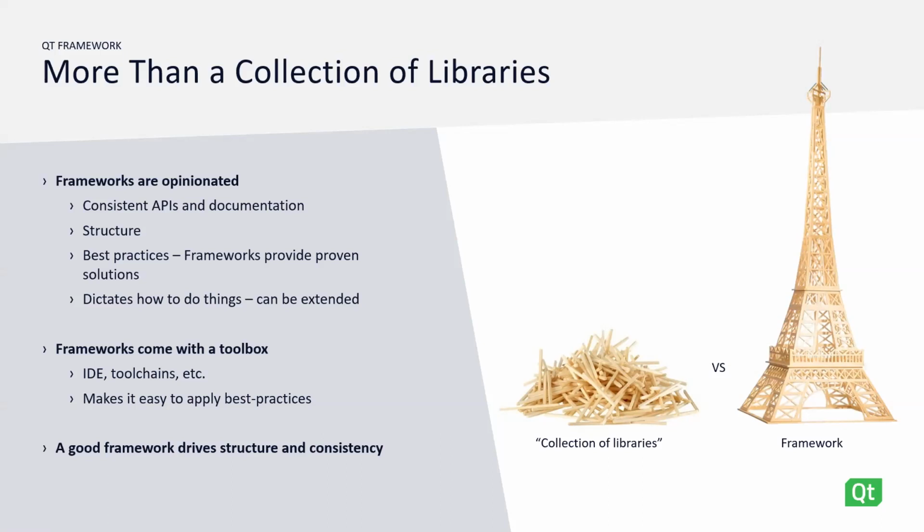It comes with the toolbox, so you have the full set of tools for analyzing your application, optimizing performance, deploying into different targets, and testing in different environments. You have all the tools in one download and one setup, instead of trying to harvest those from multiple different sources. And it makes it very easy to apply the best practices learned and known through the different industries. So a good framework drives structure and consistency for you.